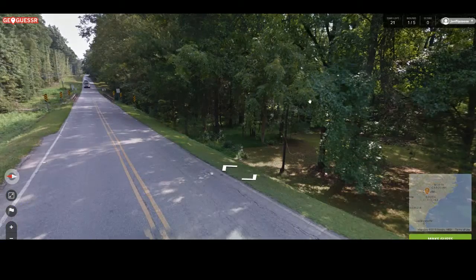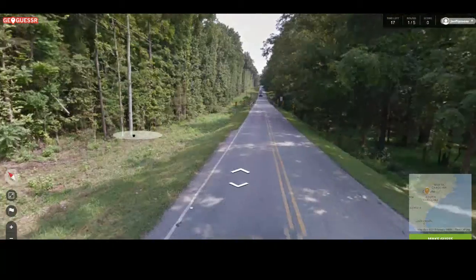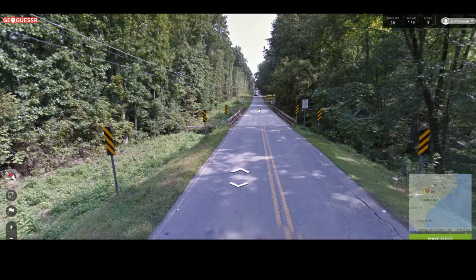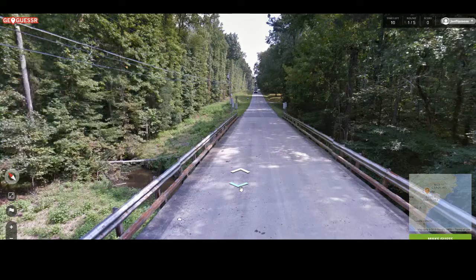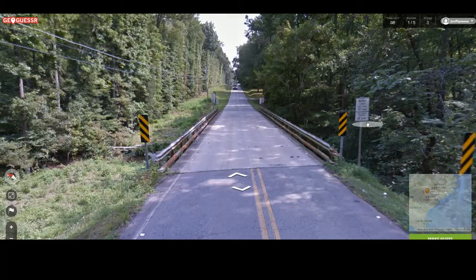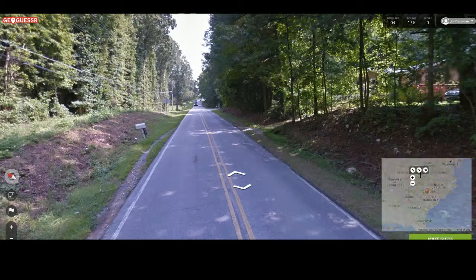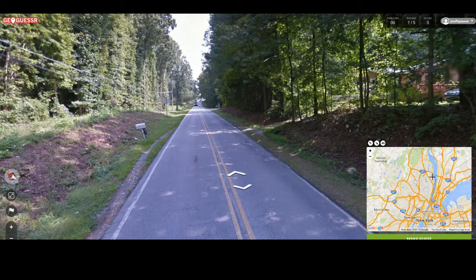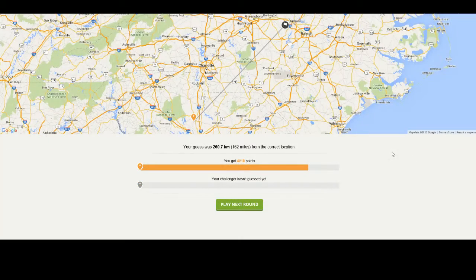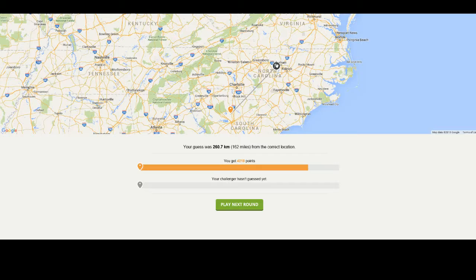Which state could this be? Well, I don't have anything that says this wouldn't be South Carolina. Maybe this river. I don't think this is the Mississippi River. Doesn't even say. Orange County. New York? Is this upstate New York? Is there an Orange County here? It was North Carolina. Well, that's pretty good.